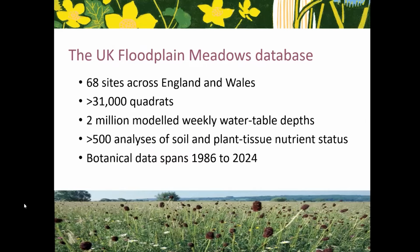And all the data from 68 sites across both England and Wales, over 30,000 quadrats, that's 1 by 1 square meter frames, as you saw in an earlier photo, that we put down and record all the species that occur within that square meter. So we have a huge botanical database. We've made it available to the public through the European Vegetation Archive. Researchers around the world can draw on it.